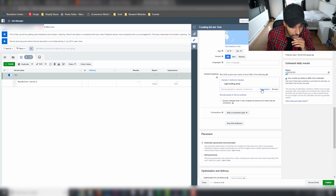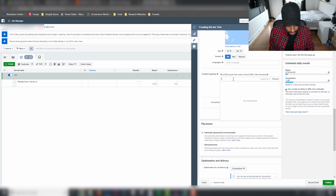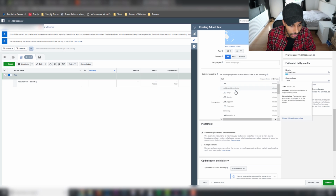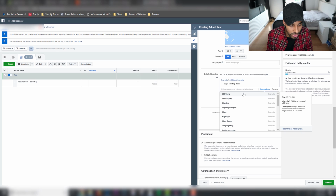So if we have a look here, I've already put in one, but I would just put in something like LED and light emitting. I think that is the full name for one of them. As you can see, 36 million here. And what other suggestions have we got? So we've got LED lamp, LED display, which you wouldn't want to use because that's TVs, lighting, lighting designer.